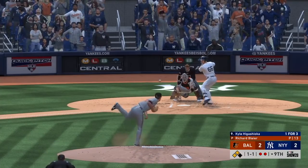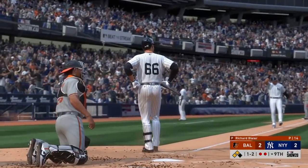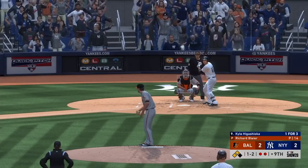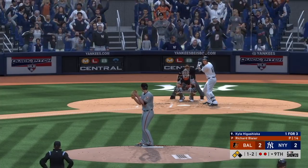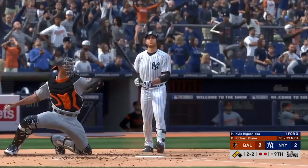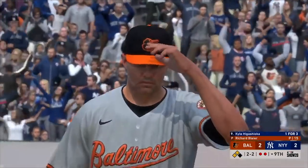The set and the 1-1. Big spot here. Possible winning run at third. Two down. And a good pitch here, but this is taken for a ball as the count moves to 2-2 now on the Yankee catcher.